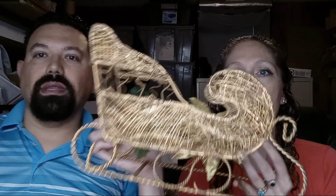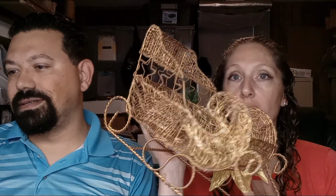Or change. So next up, we've got this 13-inch wire basket sleigh that we had listed for $12. I thought this was great. How wonderful would this be on the center of your kitchen table? And you know what? Maybe I'll throw it on my kitchen table. Put my hot sauce and salts and stuff in there.